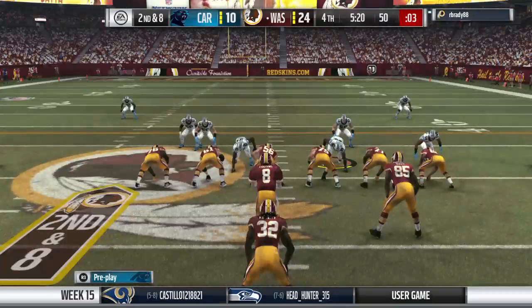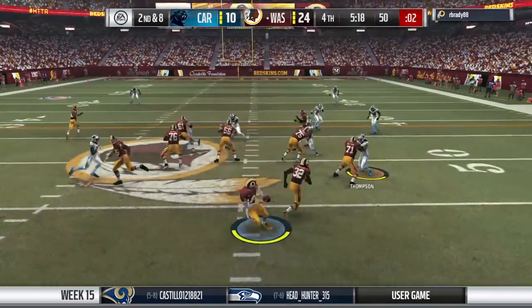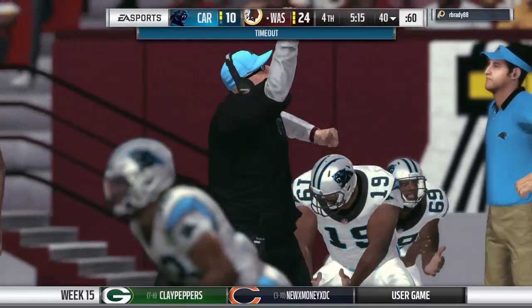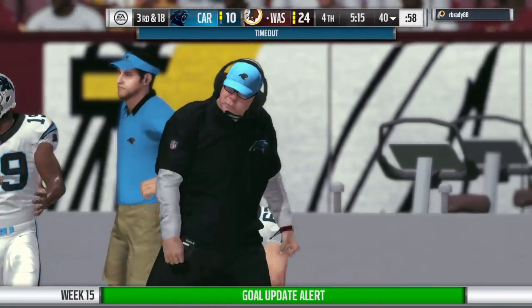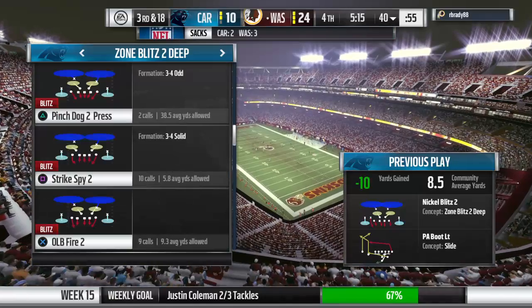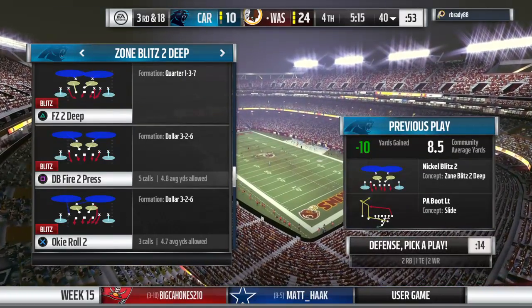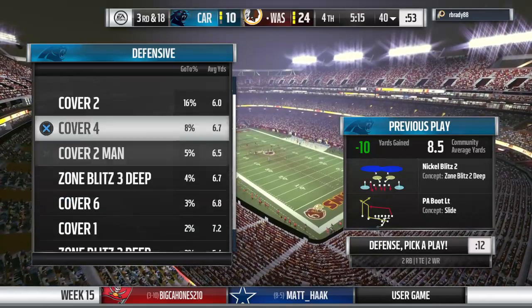They'll come out in the pistol. Cousins now from the 50. Blitz coming and down he goes. And now we get a timeout called on the defensive side of the ball by the Panthers. It's just their first. They'll be down to 2 remaining as we step aside here in the fourth quarter.